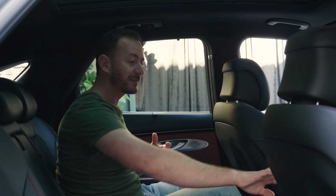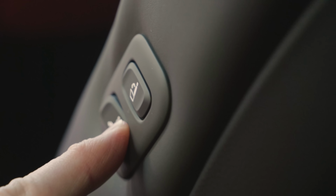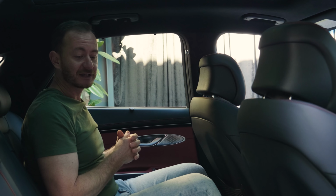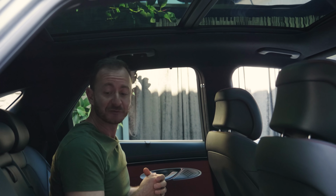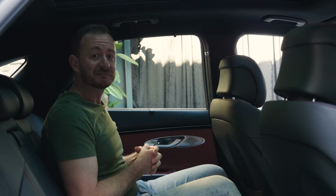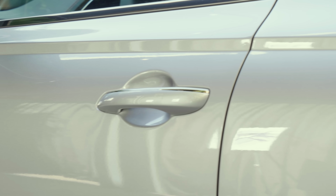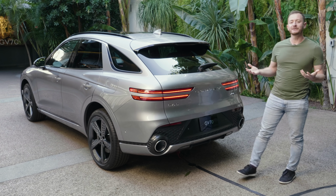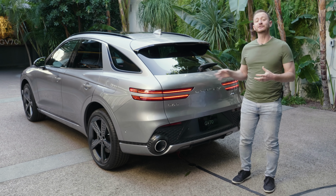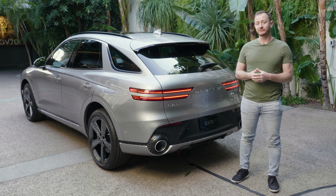For passengers in the back, they can move the passenger seat up with these buttons on the side of the seat to create more space. There's a huge panoramic sunroof. The seats feel great. Just a very nice passenger experience. A lot of the equipment we've seen on this GV70 is going to be optional when the car actually goes on sale. So let's talk about some standard features.